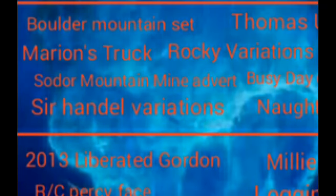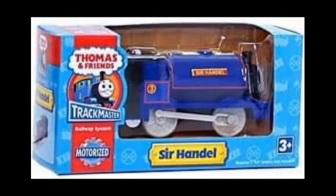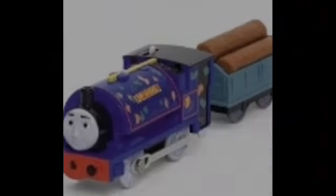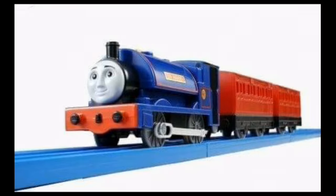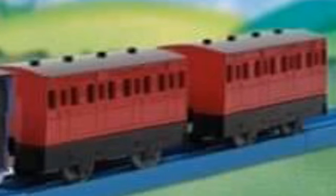Sir Handel variations. Sir Handel had 3 variants. The original Tomy and the Hit Toys version has incorrect white wheels, such as the Sir Handel in Charge special version. The Playrail one depicts him with grey wheels. There were also some Tomy ones with grey wheels, and the Fisher-Price version has the correct black wheels. Also interesting that in every free pack of him, he was always included with standard gauge branch line coaches instead of narrow gauge ones.